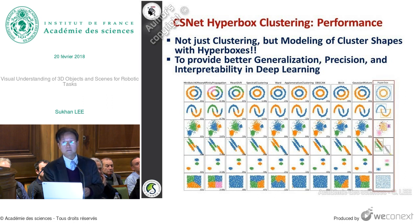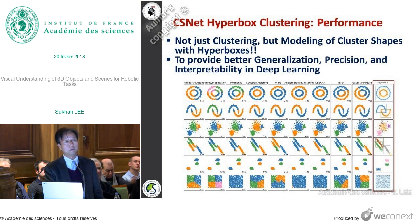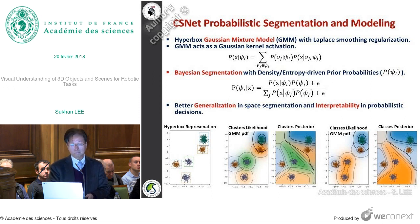Here is a well-known example. There are so many clustering algorithms, such as mean shift, k-means, and spectral analysis. There are many interesting, well-known methods. But you can compare this hyperbox method, and we definitely have advantages. This advantage means we have better generalization, precision, and interpretability in deep learning. I will show you how.